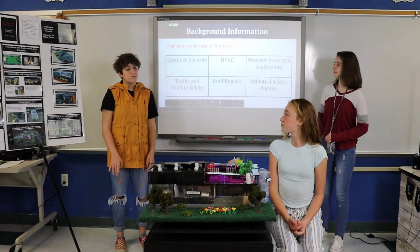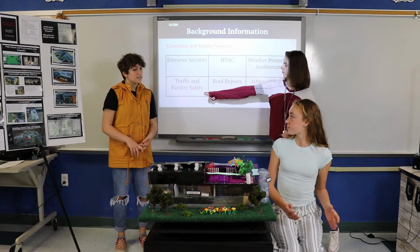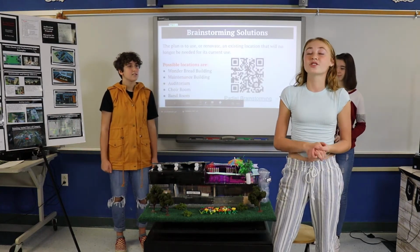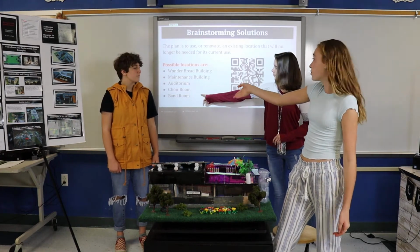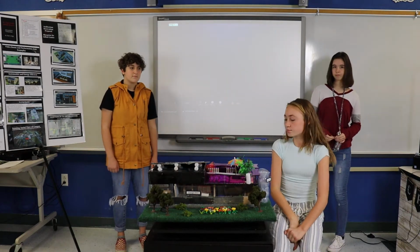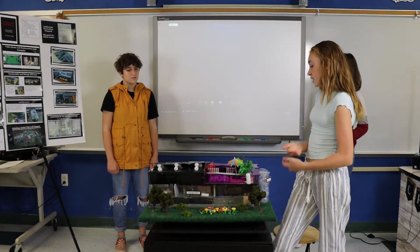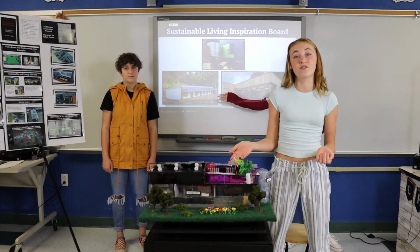Some community and faculty priorities are entrance security, traffic and facility safety, roof repairs, and a weather-protected auditorium. We considered several spaces, like the Wonder Red building, the choir and band rooms, the maintenance building, and the auditorium. For inspiration, we looked at examples of classrooms and sustainable living options, such as rainwater harvesters, solar panels, and inverted umbrellas.